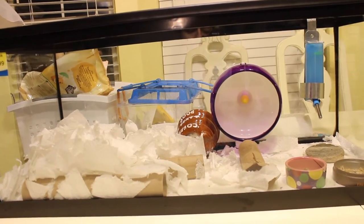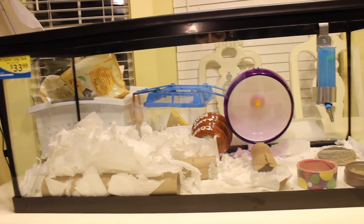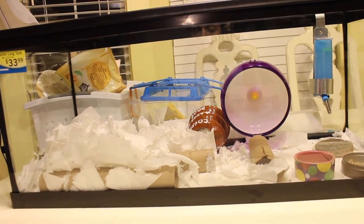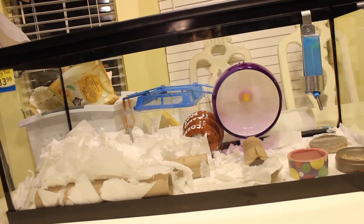Paper towels, like shredded paper towels. This is one full row of cheap paper towels, and it doesn't have any dust in it. It's really clean, actually. It's just a cheap paper towel. And then, of course, I put the rolls in there because she loves toilet paper rolls and things like that.